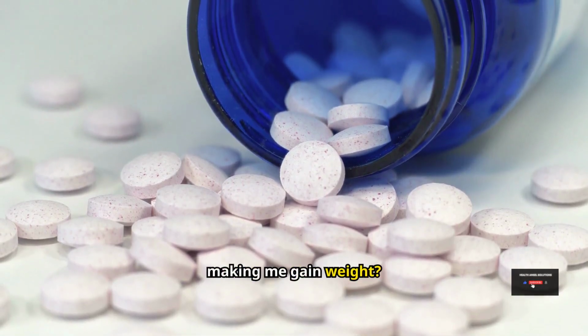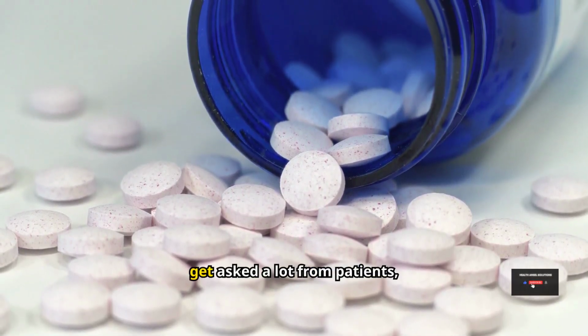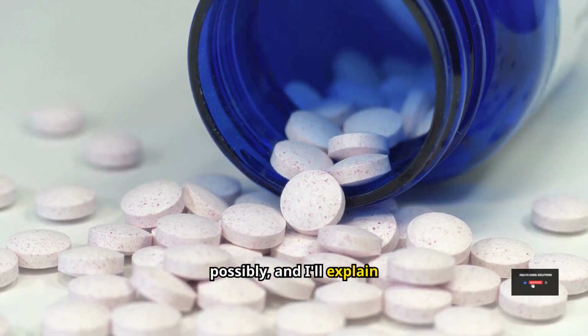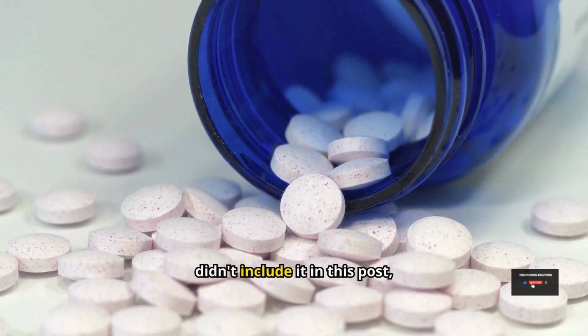First, is levothyroxine making me gain weight? This is a question I get asked a lot from patients, and the answer is possibly, and I'll explain why. I didn't include it in this post, but on the list of side effects for levothyroxine, the manufacturer of the medication mentions weight gain as a possible side effect. Okay, they don't explain why.